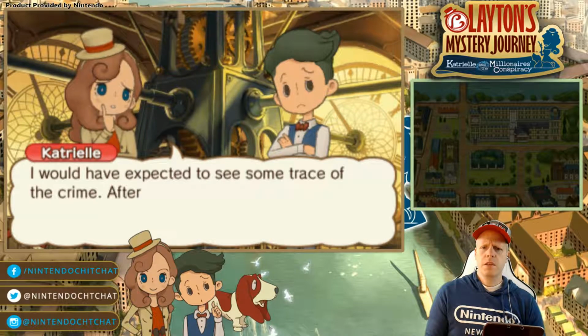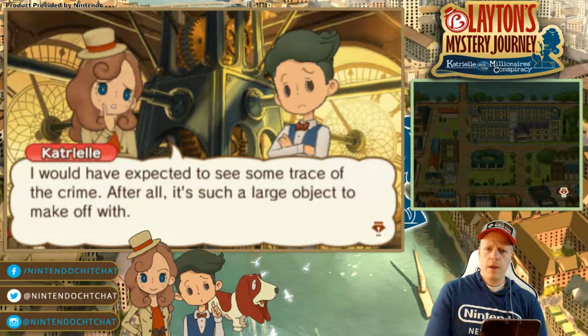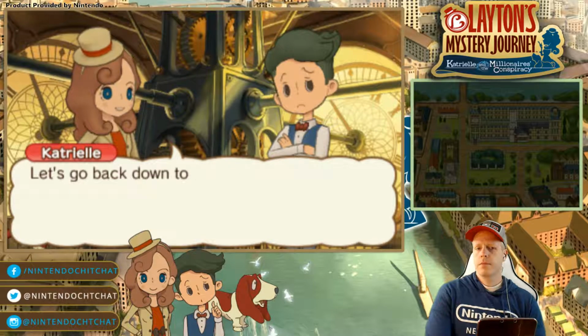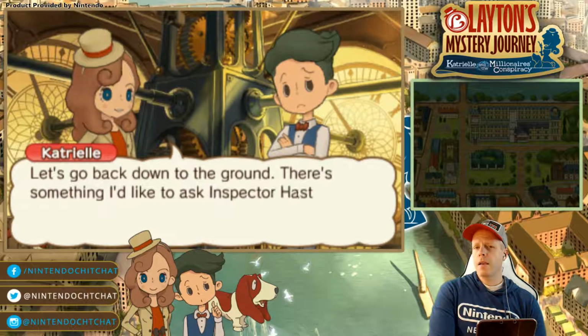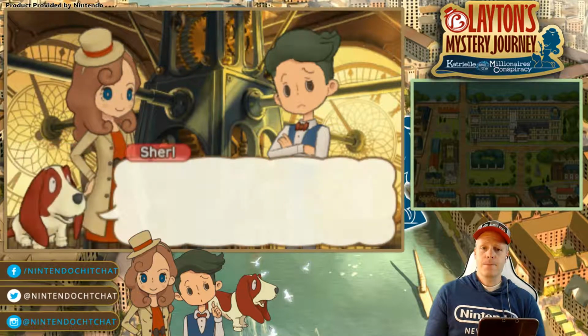I would have expected to see some kind of trace of the crime. After all, it's such a large object to make off with. We need more information. That Lipsky guy has me curious, doesn't he? Let's go back to the ground. There's something I'd like to ask Inspector Hastings.